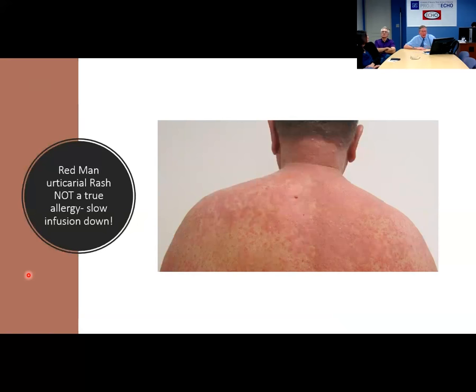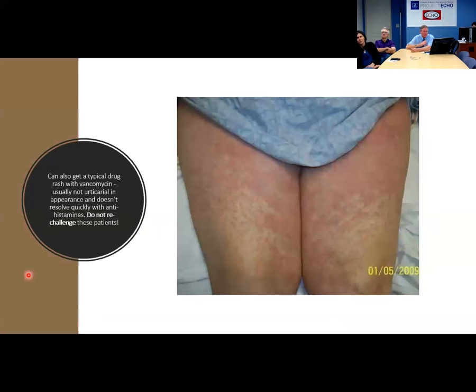So actually, this is the red man syndrome. Sorry, this is a red man rash, where you can see how on the skin it looks elevated, very itchy and stuff like that. So this is the red man syndrome, the histamine-mediated one. But if you compare it to this, you can't see that much difference, but this is a typical drug rash, just like you get a typical drug rash to penicillin or any other medicine. It's not usually urticarial. It doesn't clear up quickly, and it doesn't resolve with antihistamines.